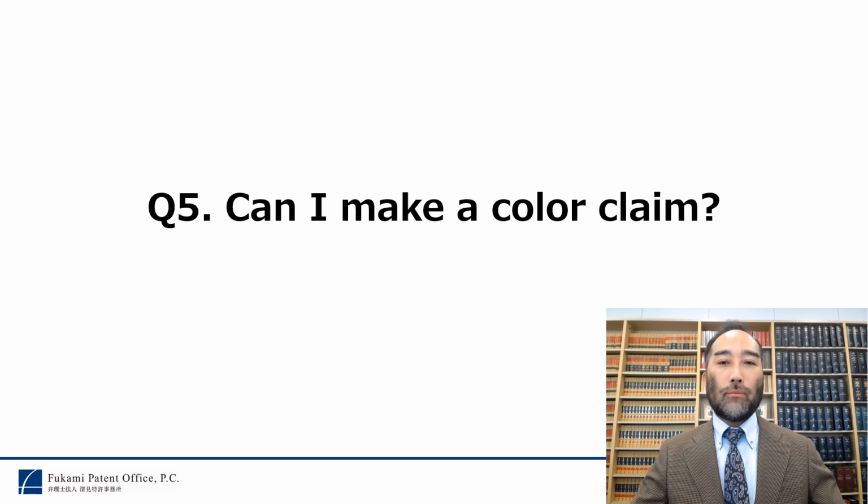Question number 5. Can I make a color claim? The answer is no. Instead, you can just put a colored mark drawing on an application form, based on which distinctiveness of the mark and dissimilarity between the mark and prior marks will be examined.